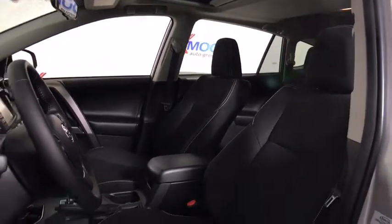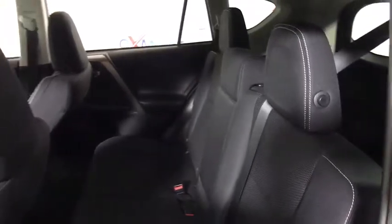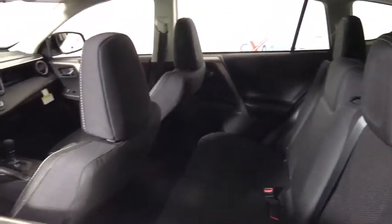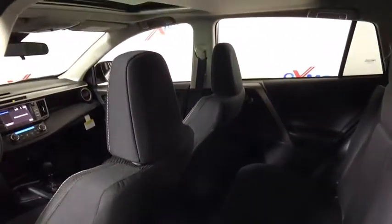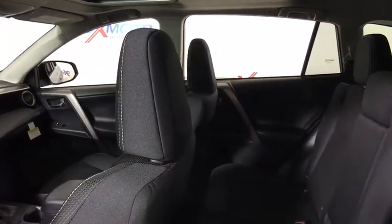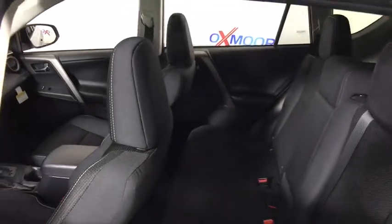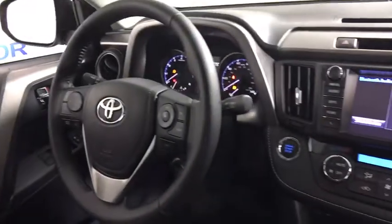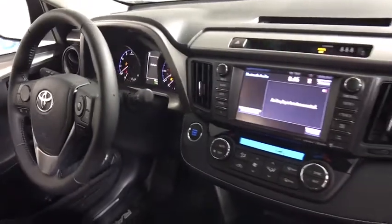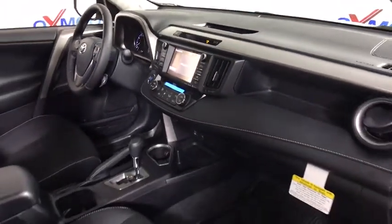Here are some of this vehicle's great options: traction control, dual airbags, leather-wrapped steering wheel, power steering, four-wheel disc brakes, CD player, electronic stability control, power windows, rear window defroster, fog lights, trip computer, MP3 capability, power moonroof, brake assist, HD radio, remote keyless entry, panic alarm, overhead console, tachometer.